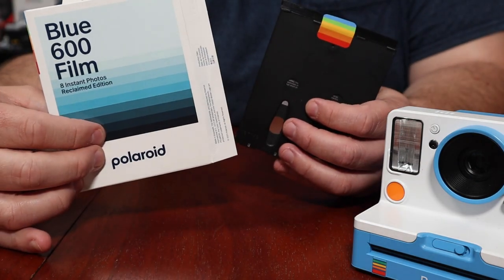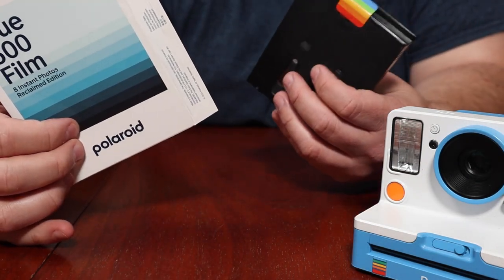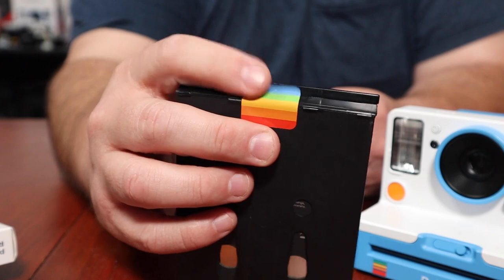So if you're like me and you're doing a photo of the day challenge and you leave some cameras loaded with Polaroid film and you want options like black and white maybe today, color maybe tomorrow, that would have been nice right here. So I think that's my only complaint, is I wish this pull tab had the blue colors on it. And if that's all you're complaining about, that's pretty good.